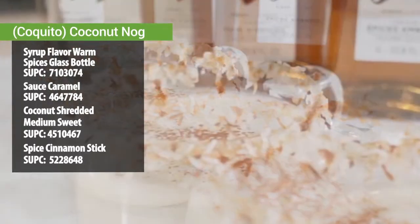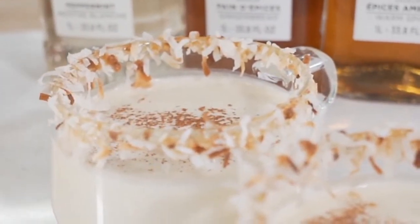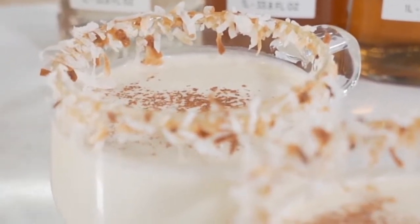Wow. I mean, not for the weight conscious, but let me tell you, this is a wonderful, wonderful holiday item, and you garnished it beautifully.